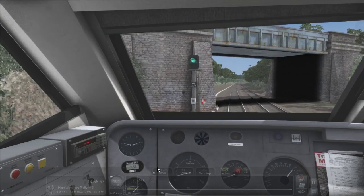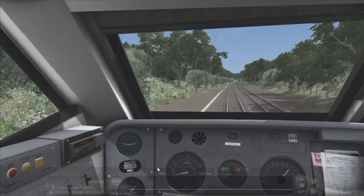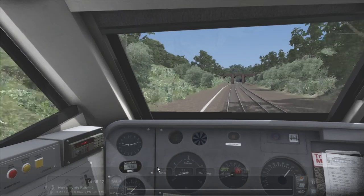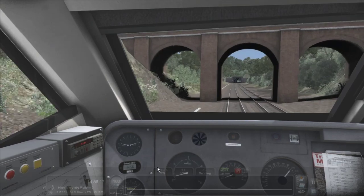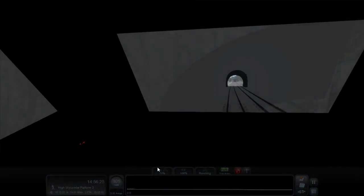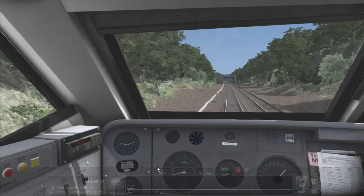I think we might be shortly passing through Haddenham and Thame Parkway. It might be a little while yet, but it's called Haddenham and Thame Parkway, but I think it's actually in Thame. Yeah, Thame's the bigger town in Oxfordshire. Where is it? Haddenham and Thame Parkway is actually in Haddenham. Haddenham, oh, okay.